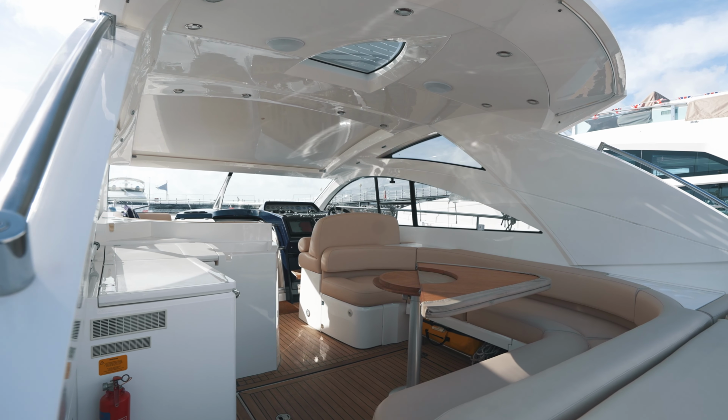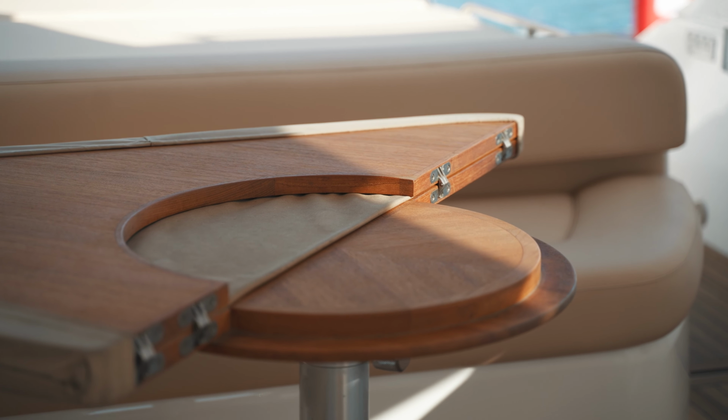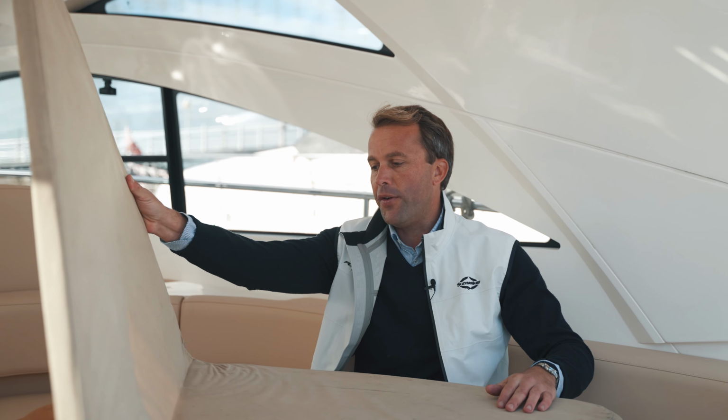Clever design for the table here that folds out, covered up by the owner, but it's really good because if there's a couple of you on board, there's more than enough room to sit here and have lunch. But if you need more space, then you can just unfold it, spin it round, and it fills this whole area for guests on board.